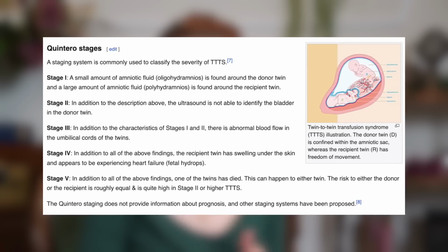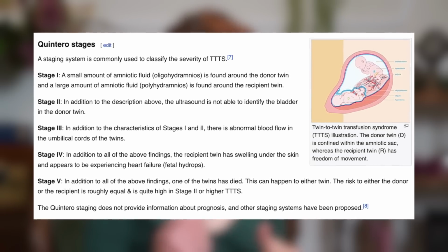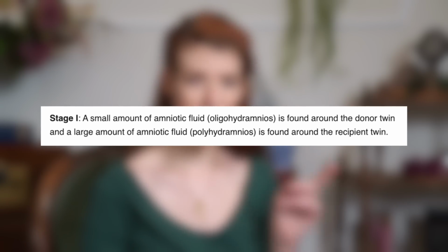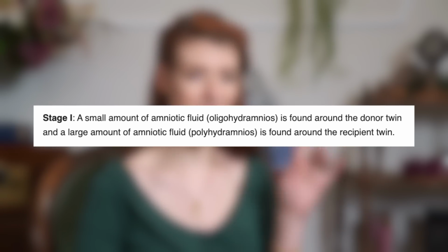It's called the Quintero staging system for TTTS, and it helps to classify the severity of the syndrome and guides management decisions. So stage 1: oligohydramnios in the donor twin, meaning that the deepest pool of amniotic fluid is under 2 centimetres, and polyhydramnios in the recipient twin, with the deepest pool being 8 centimetres before 20 weeks and 10 centimetres after 20 weeks. And bladders should be visible in both of the twins. At this stage, it's just monitored closely. It may remain stable, it may progress.